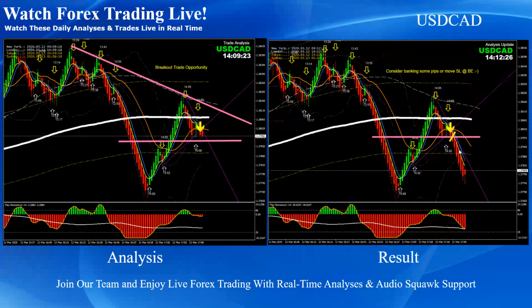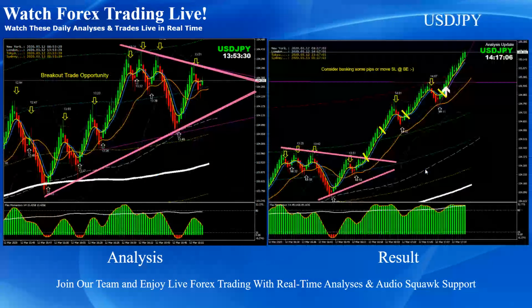And dollar CAD, pretty straightforward. As you can see, we had another, and this is the trade I mentioned in the analysis. By the time I was pressing buy, price shot up here, and I entered late. Otherwise, I would have made good pips, but most of my traders made good pips. So anyhow, I lost this trade, but it was a good analysis, as you can see, based on that beautiful breakout short trade.